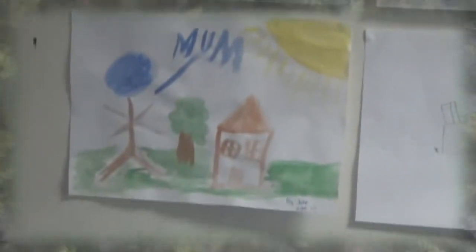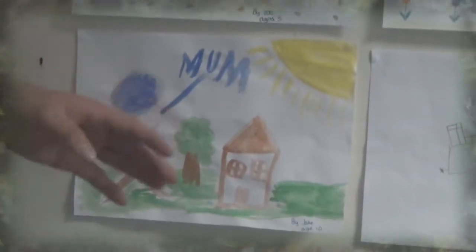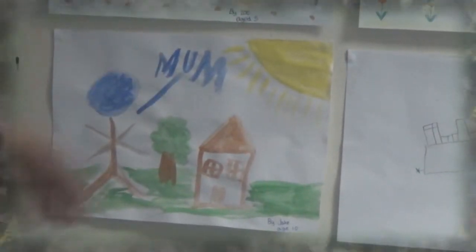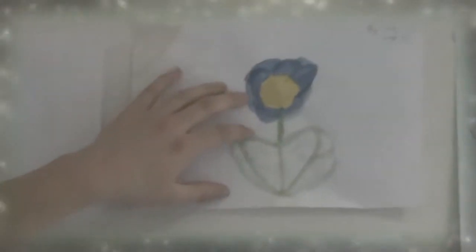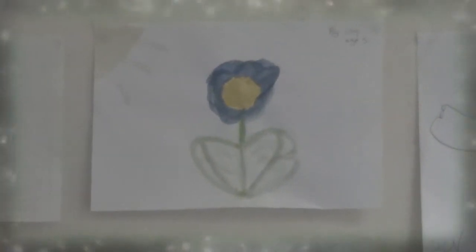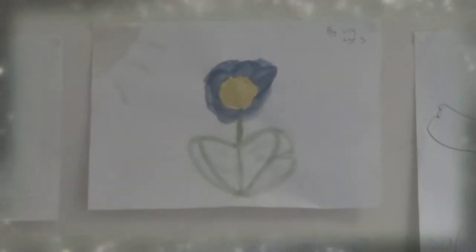Here's Jake, age 10, who's done a watercolour painting of his house in Hull with the sun shining. And saying he loves his mum there as well. It's a very nice, thoughtful message there. Here's Lily, age 5, from Newcastle as well, making a picture of a flower. It's a very nice picture there, loving the colour scheme. Here's Aaron, age 4, from Birmingham, who has done a very nice picture of his house with the grass shining outside. It's very nice.